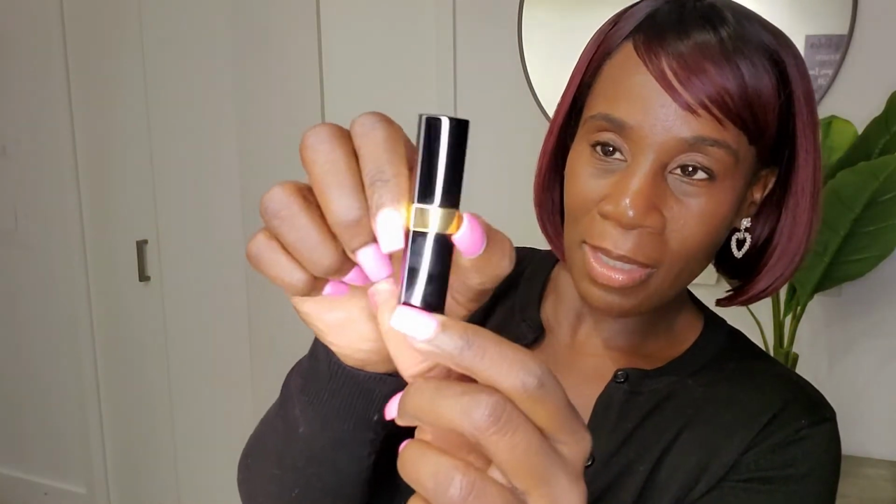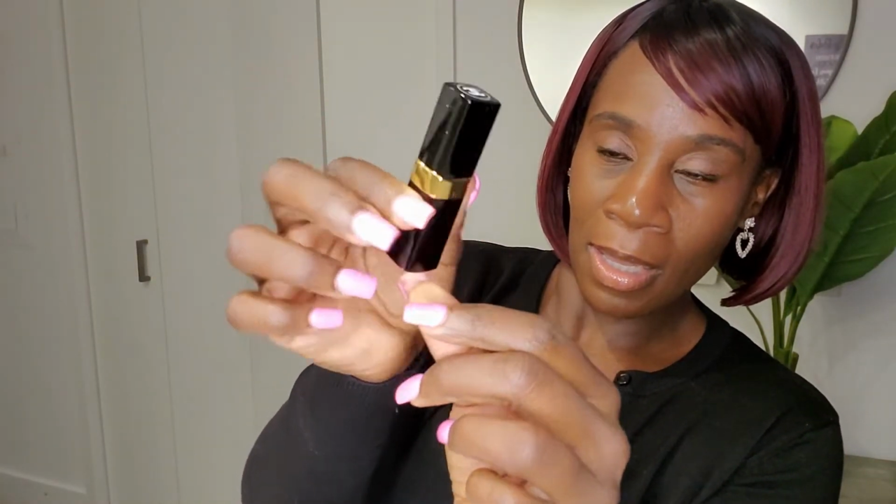Here is the lip balm. They wrapped it up really nice. It's in this Chanel. You can't see, but it's in white. It says Chanel, Chanel, Chanel all around. So pretty. This is the lip balm. See the CCs. It's black with gold. And that's it right there. So you would just turn it up from here. And that's the lip balm.